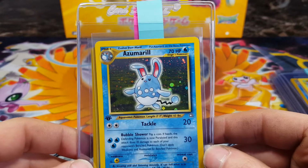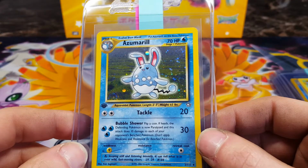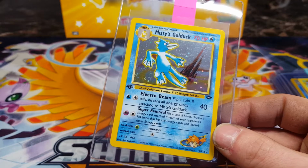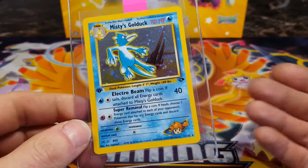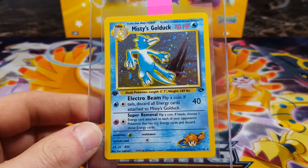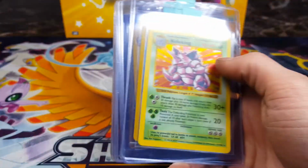And I'm on the fence about this grading a 10. There is a small minor print line in it. Doesn't show up too harshly, so they may disregard it. It does happen, just depending on the grader, of course. I would probably grade it a 10, in my opinion, and I'm a pretty harsh grader, so that says something. Got Misty's Golduck. That's a great looking card right there.